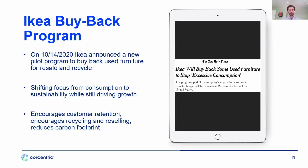So you're encouraging customer retention, encouraging recycling and reselling, reducing your carbon footprint, and by the way, just from a marketing perspective, this is a positive win for IKEA as well. So it's a really good example of creating a sustainable model, how it fits into the environmental concerns while simultaneously helping to drive those positive business outcomes that we mentioned before.